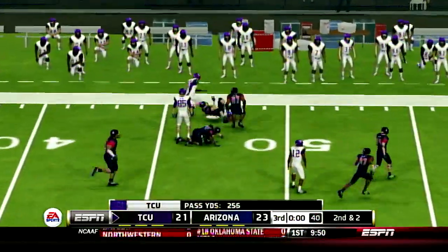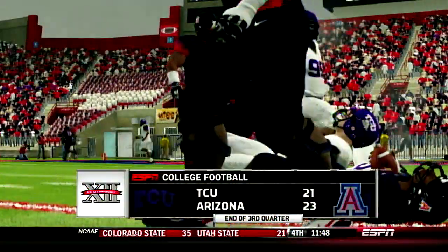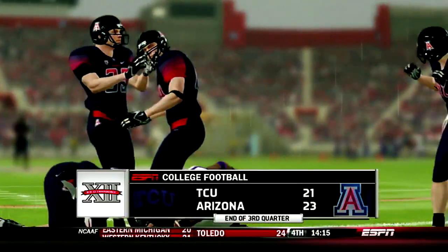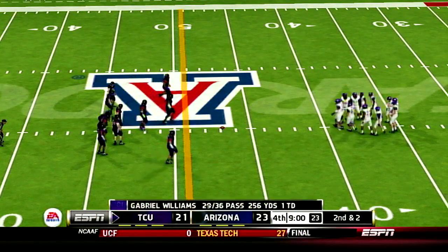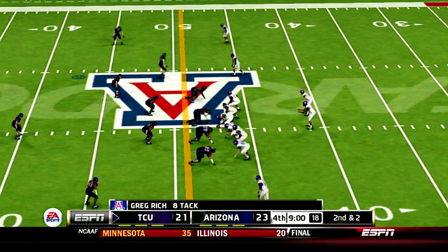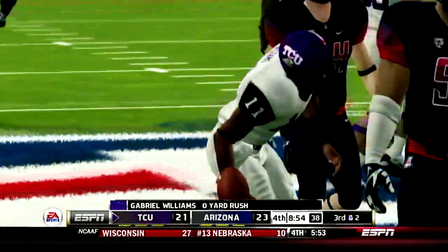Fires quickly, and he's got his man. Tackle at the 47-yard line. Rich with the tackle. And it looks like this one's going to come down to the final quarter. The Wildcats in front by 2. Well, this final few minutes is going to determine this one. Tight ball game. Action set to start here in the fourth quarter.